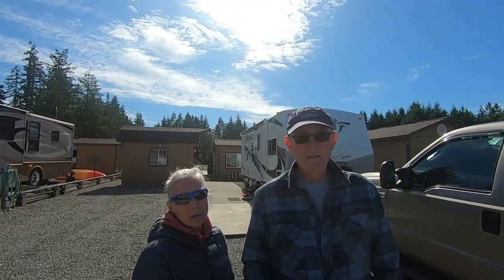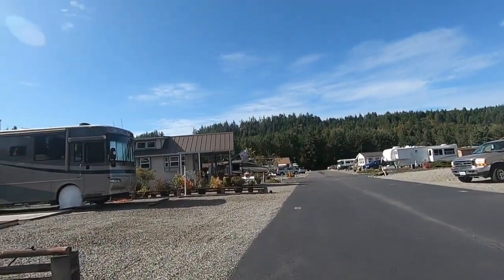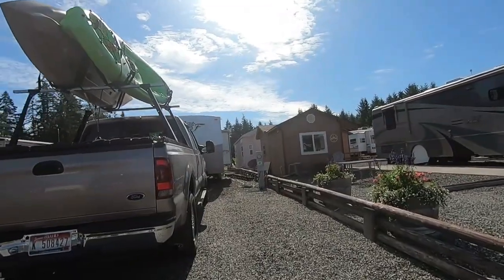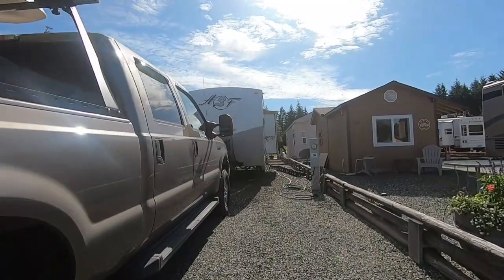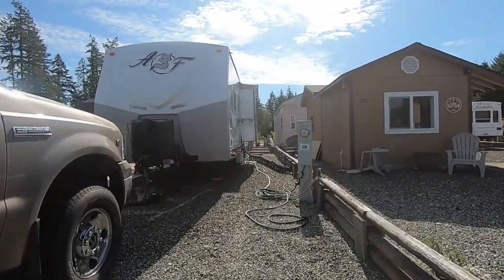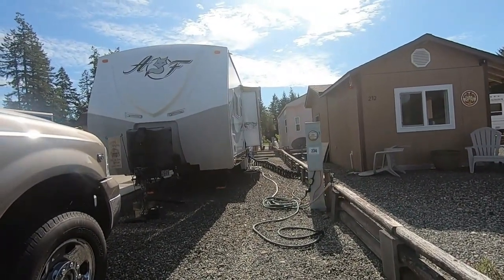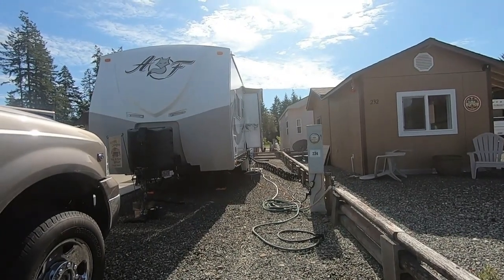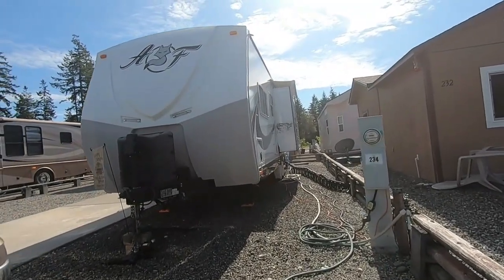So we're going to show you the park. This is the street we're on, and this is actually our lot. You can see that there's plenty of room. We're only taking up about half of the lot. Here's our infrastructure, the electrical, the water, and then the septic. And we have run a second line so we could run an electric heater separate from our house circuitry.